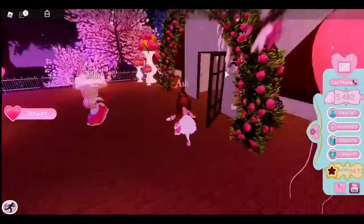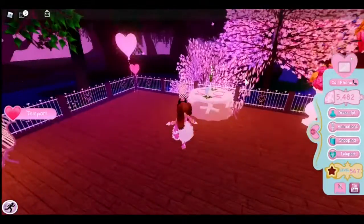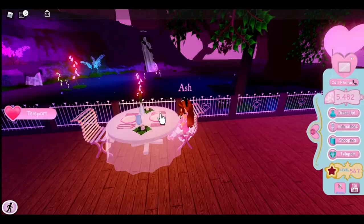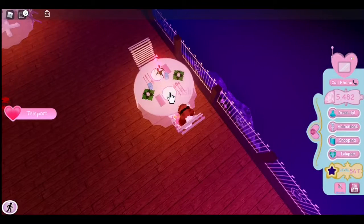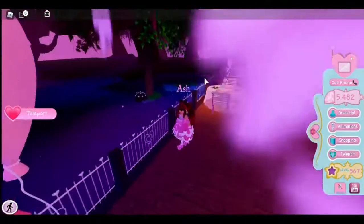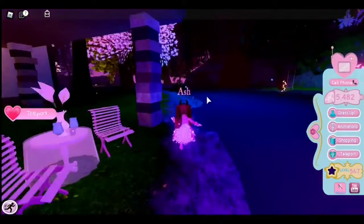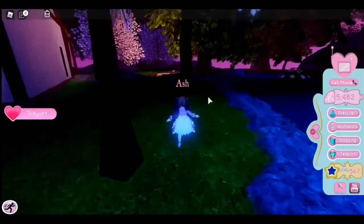Oh! I can see this being a very romantic place. Yeah. Did they update the specials? Hey, special. Let me see them. I'm not trying to get them here. Special. This is so beautiful. I love this. Oh my gosh.